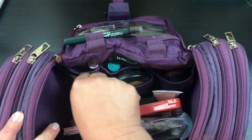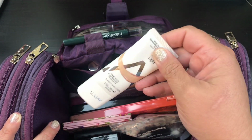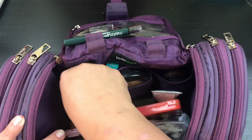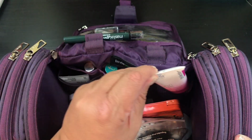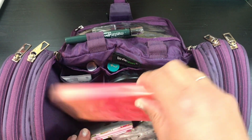Now this one, oh, this is Almay. I was going to say I haven't used this before, and that's why, because I didn't know. It was all tucked in there so nicely. And then I've got just some wrinkle blurring.